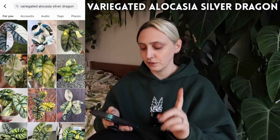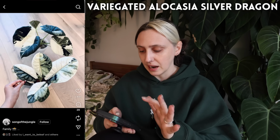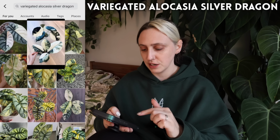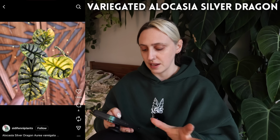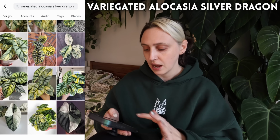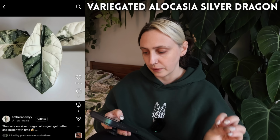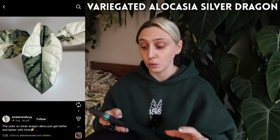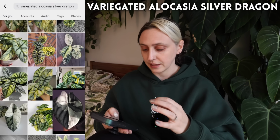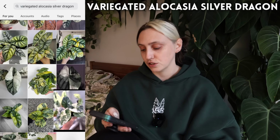Also, the silver dragon variegated, but within that, I want the elbowy creamy one that's here in the bottom of this image rather than the Aurea. I do not want the Aurea variegation. I do not like the Aurea variegation. I want this lovely elbowness to it. I think that looks so cool. It's so pretty. I don't mind if it's more sectoral like this or more mottled like this. It doesn't really matter to me.